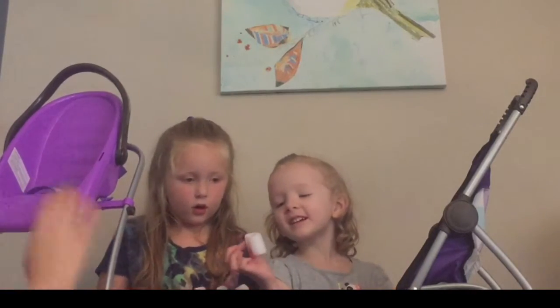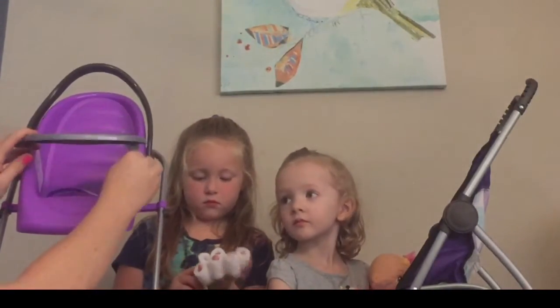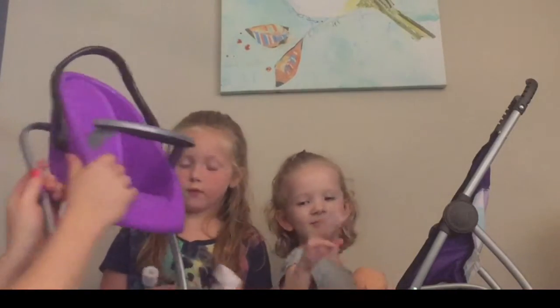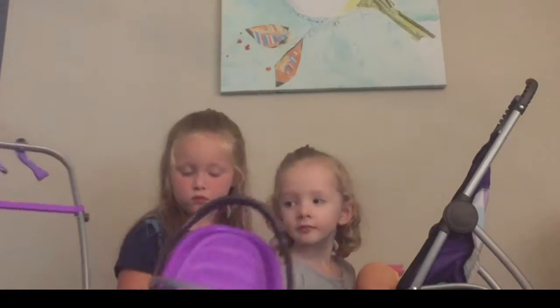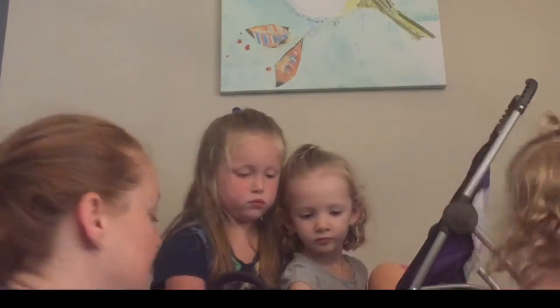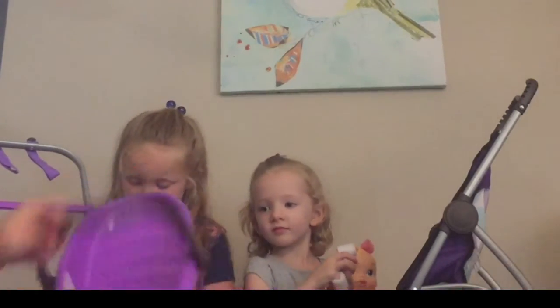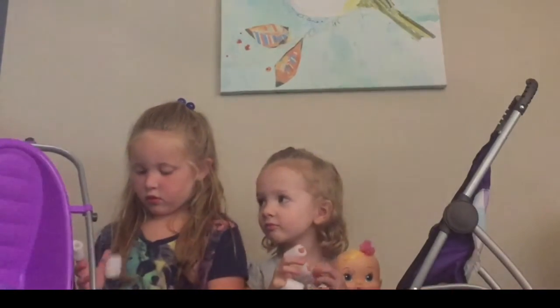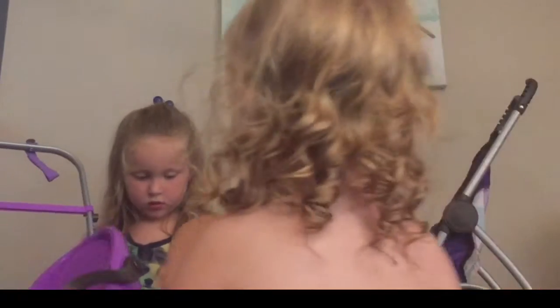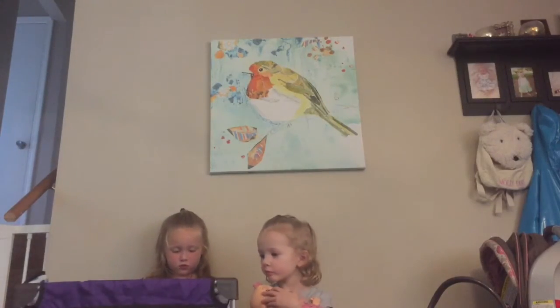Right. Fingers. So this is the high chair, just like that. And then when you take it off of the back, it becomes the feeding chair. And if you do this, now it's the carrier. And if you hang it up here, then it becomes the swing. The pack and play crib that we really like.